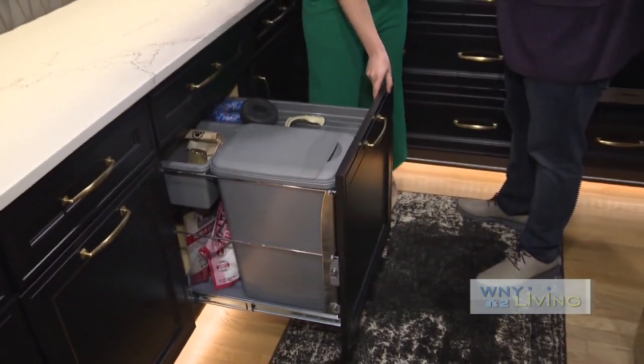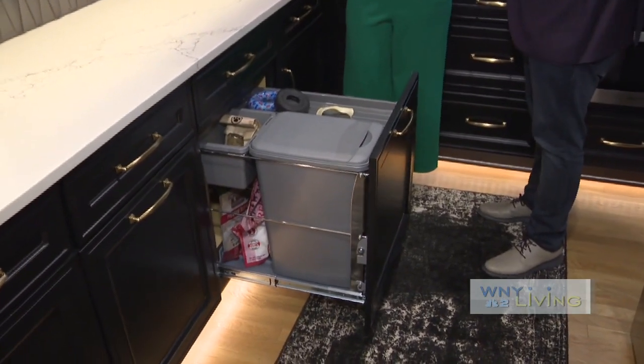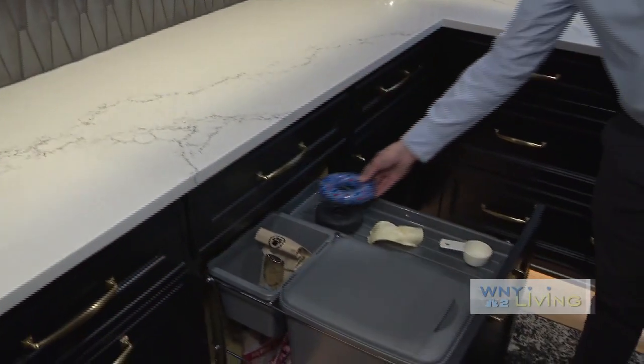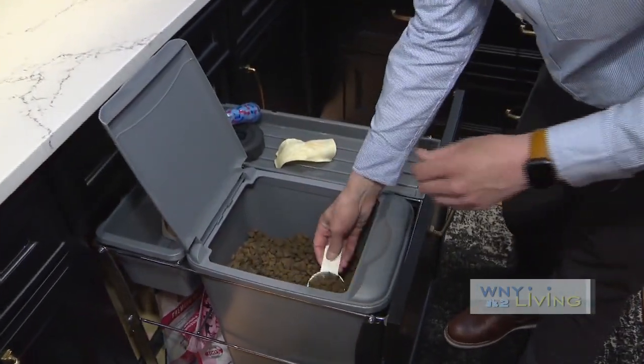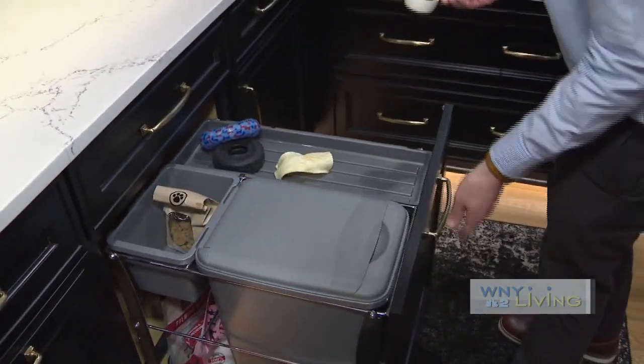This cabinet here is a pet storage cabinet, so it will house pet food, pet treats, pet toys, all of that centrally located, so it's easy access for everyone. Yeah, that's a great idea, and I know a lot of pet owners out there thinking, I need to get that done. There's another cabinet near our cooking station over here that you want to show me too.